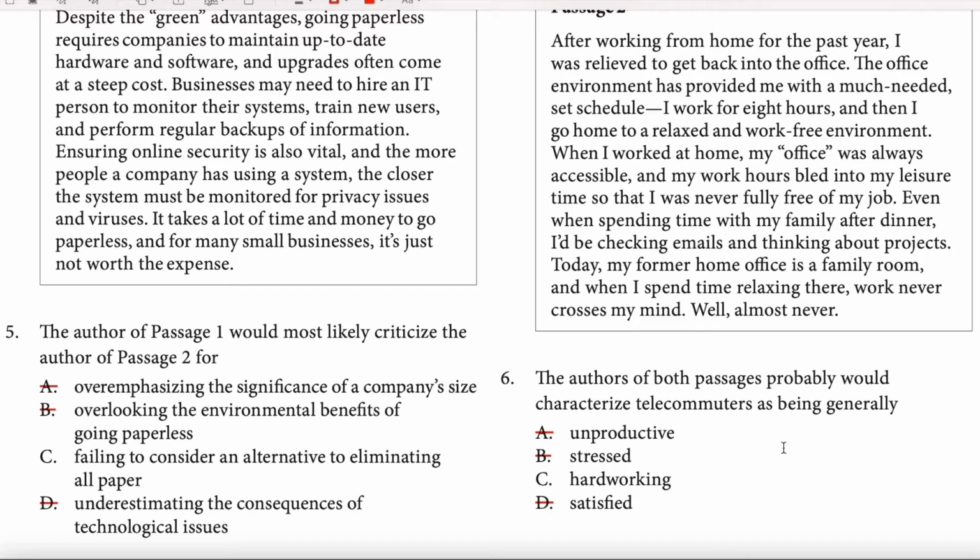You see the difference between those? You may think a company that doesn't go paperless is ignoring the environmental benefits of going paperless. You might think that. That's fine. That might even be true. I don't know.